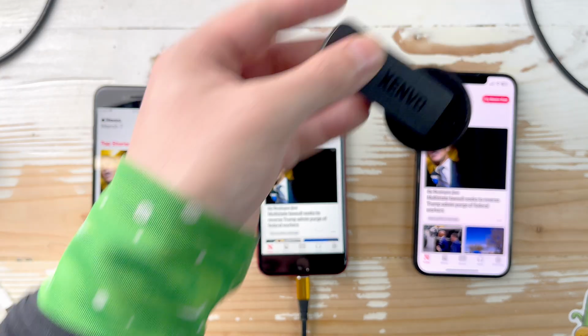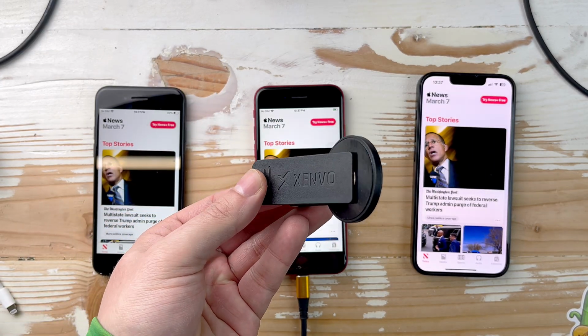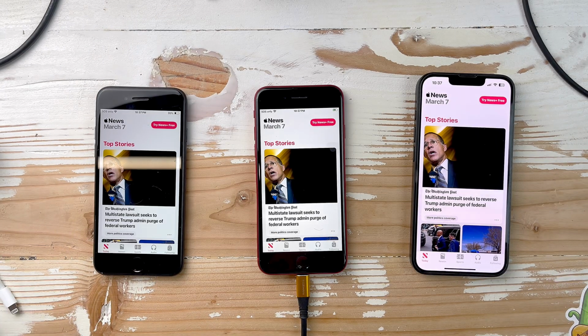This is from Zenvo. I'm not sure how to say it, but it's a great one. I'll show some shots of it there.